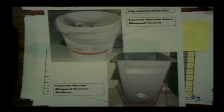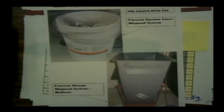And this last picture that I'm going to show you is one of the other things that we worked on: the concern around the disposal of sharps in the hallway without a lid. And also we had the disposal of some biohazards in the yellow and the white pail. Neither one was really meeting a standard. We have a plan, however, we have not implemented it yet, and so I'm not going to fill you in on that at this time.